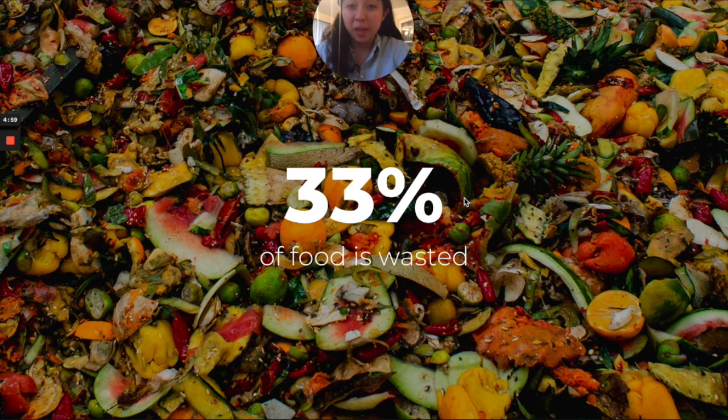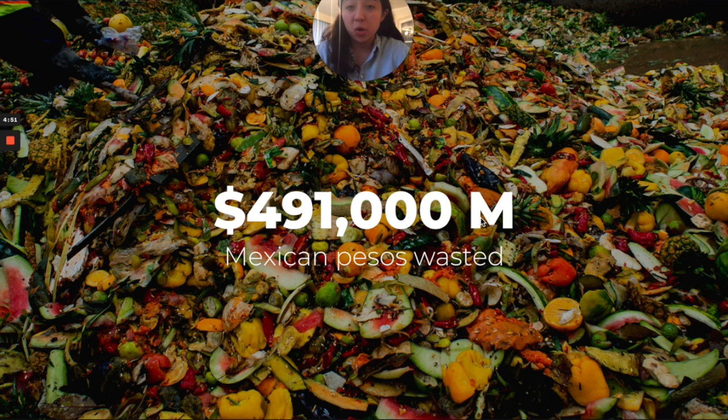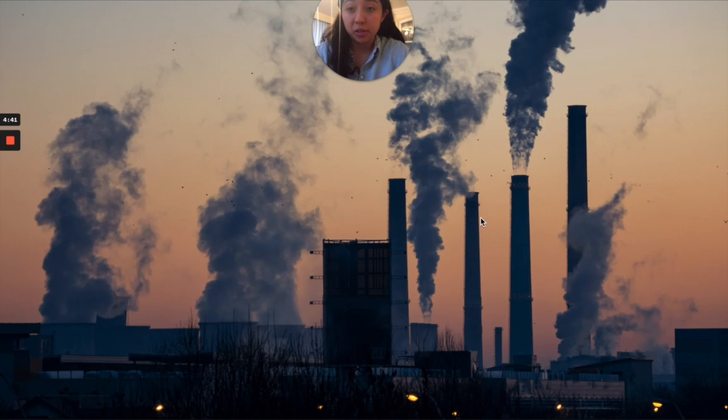You may have heard that more than 1/3 of food in the world is wasted. Well, despite being a third world country, or perhaps because of this, Mexico wastes more than 400,000 million pesos per year in this problem. This translates into approximately $20,000 million per year.